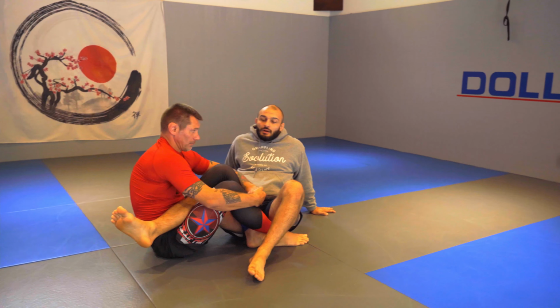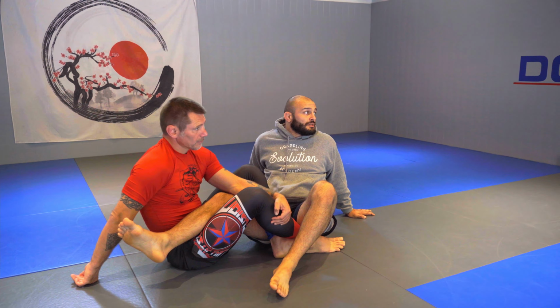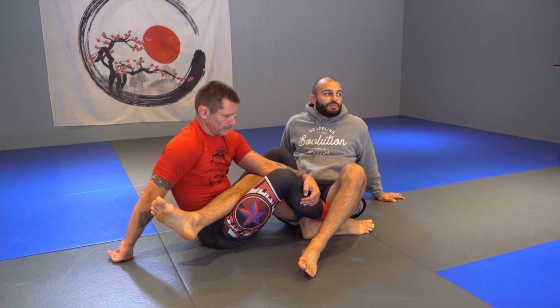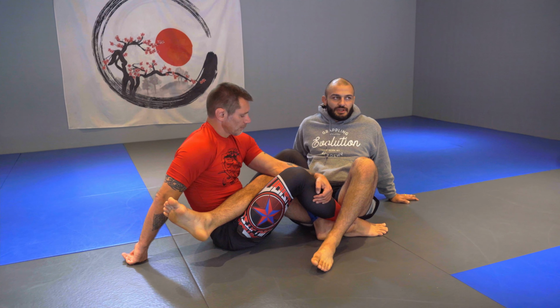And so, what is the number one submission here? What do you believe to be the number one finish from here? Inside heel hook? That's correct. Okay. This is the number one finishing position for the inside heel hook. The most devastating leg lock is usually applied from this position.